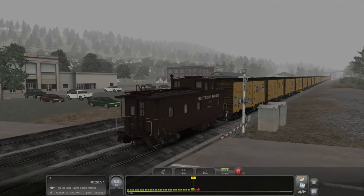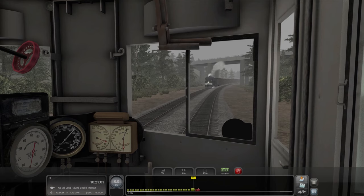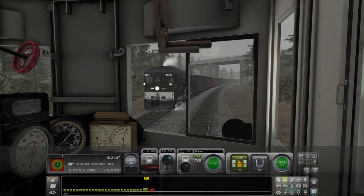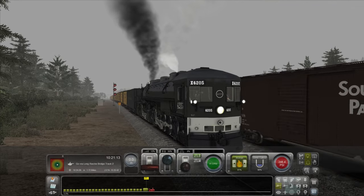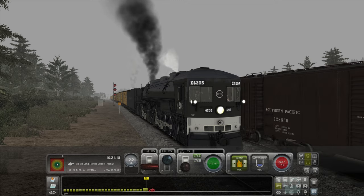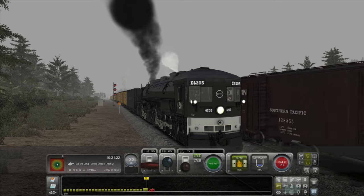Now, I don't want to hold up too much time, so let us go ahead and start us up here. Let's see, we got another cab forward coming at us right there. So we're at 245 PSI, so let's go ahead and start this train up. And unlike the other one, we actually have headlights today, so that is a definite good sign. Should we get it up there to, not full throttle, but you know.